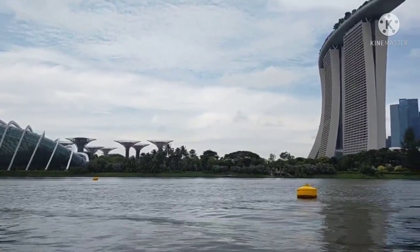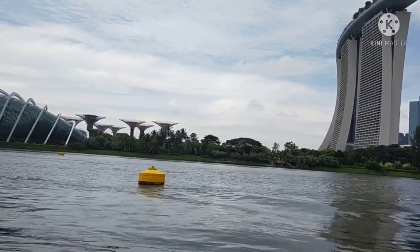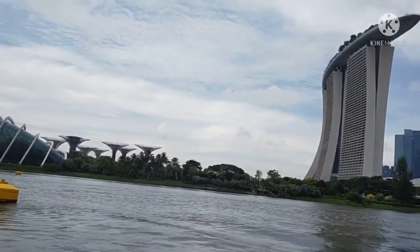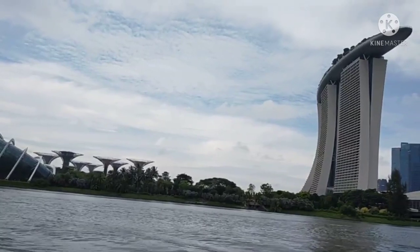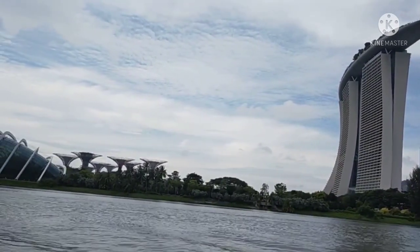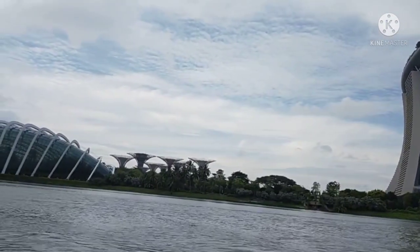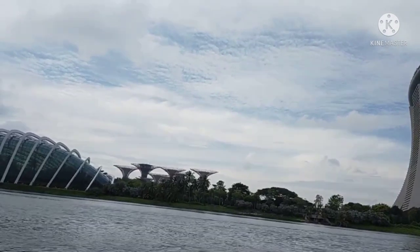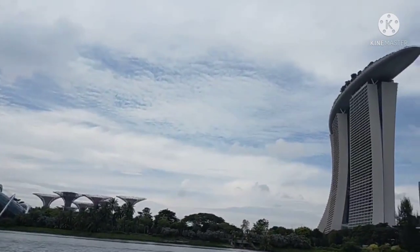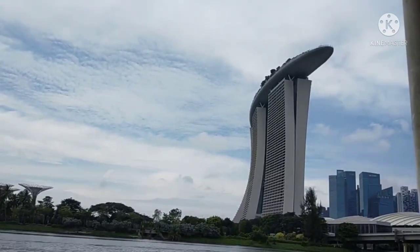Ladies and gentlemen, boys and girls, on our right side, this is the Singapore Flyer. The flyer opened in the year 2008, and are you aware that this was the world's tallest observation wheel? However, only until 2014. You know why? Las Vegas built something taller.